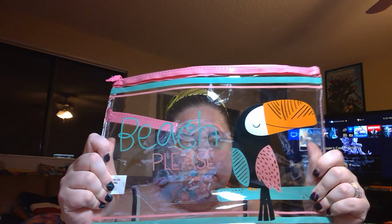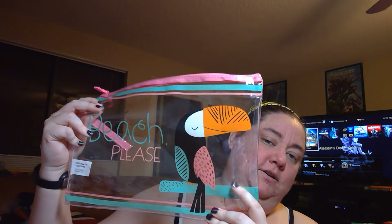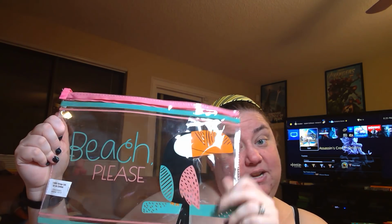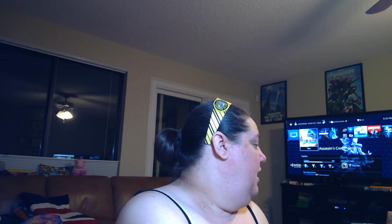I just got this the other day. Beach Please. I got this in the dollar section, which isn't really a dollar section. It's a value section at Target. It was $3 for this, but it holds the design and other things I need for it, so that'll work real nice. I also got my first Mama Joan bag.